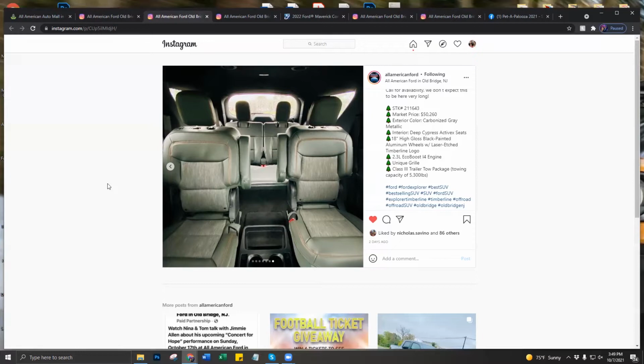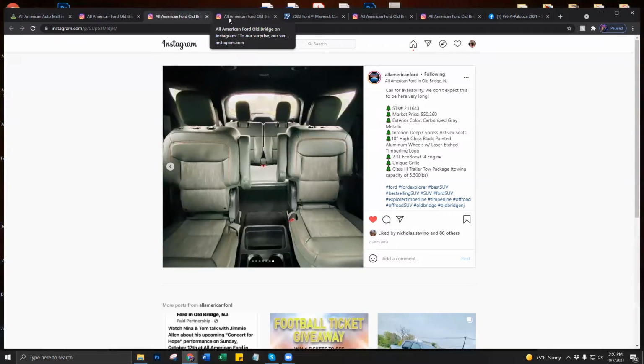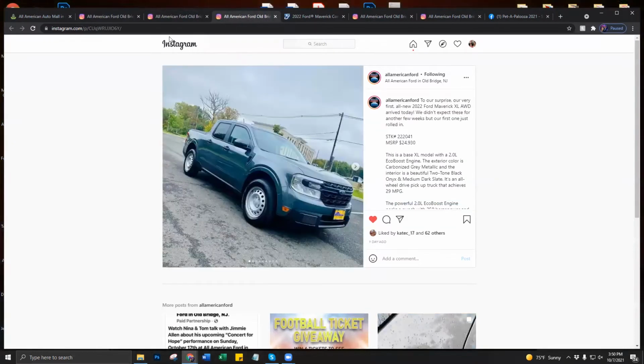I believe Ford is doing the Timberland additions on multiple vehicles. So Explorer is the first one we got in, but you'll see more coming down the line. So very exciting stuff if you like the different off-road versions of these SUVs.